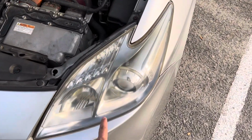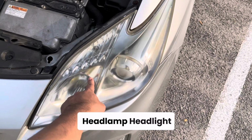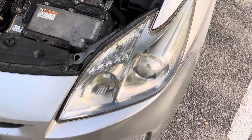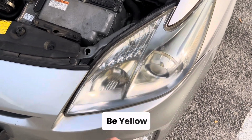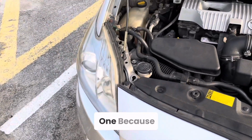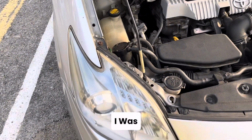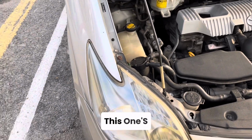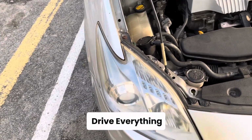Another thing was the headlamp, headlight. You see, it's still nice, right? After 10 years, the light will always be yellow, but this one was white. I didn't realize that one because I was too excited to just buy it. I went there, wow, okay, nice, nice. Wow, this one's really good. I took the test drive, everything. It was very good.